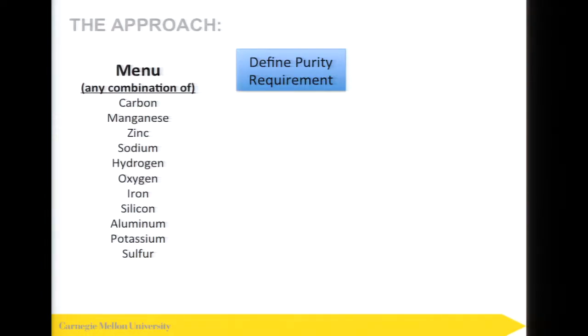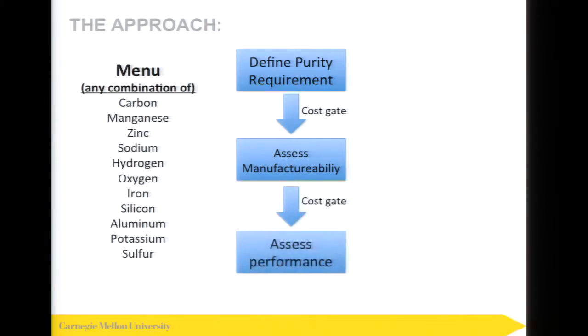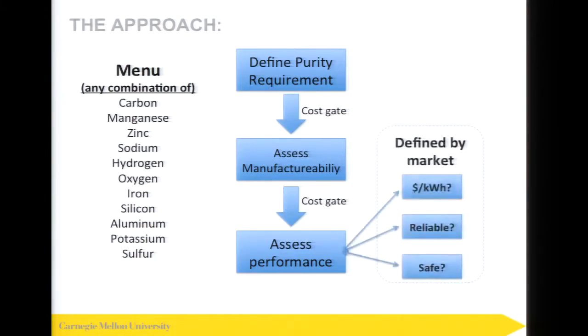And it has to be not that pure, because if any of these are too pure, that also costs a lot of money. So it's a cost gate on that. And then you assess what you would do and how you would manufacture with the materials, and you have to do a cost gate on that. So you have to think about, how would I use these? And then you assess the performance of how these might function in a battery, and the performance is assessed against key things: the marketplace, dollars per kilowatt hour. Is it reliable? Is it safe?